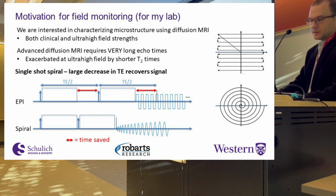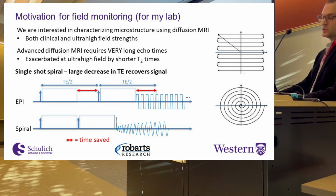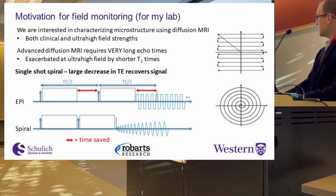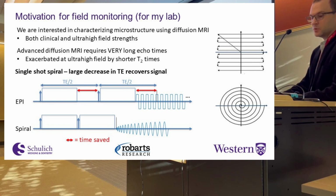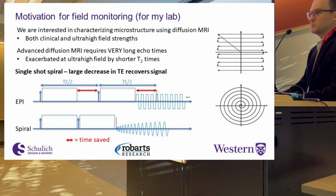So the field probe system is more on the development side. We're moving on to more applications these days, which I'll tell you about. But just to give a brief intro to the motivation why we're interested in field monitoring in my lab is that we're interested in characterizing microstructure, and to do that, diffusion MRI is really powerful. The problem with using advanced diffusion MRI methods is they require really long echo times. And at ultra-high field, you get a shorter T2 time, so those long echo times make things even worse if you're at higher fields.